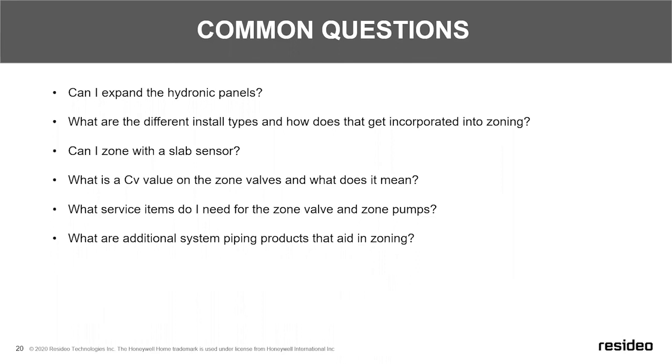So they vary. We make zone valves, as I've mentioned, with a lot of different CV ratings. It depends on what you're trying to accomplish. I personally like the lower CVs, and the reason is on a residential system, it's very rare that you're going to be driving more than 3.5, 4 gallons a minute through a zone valve.